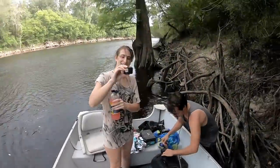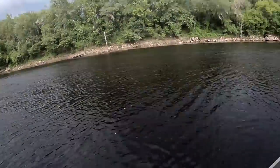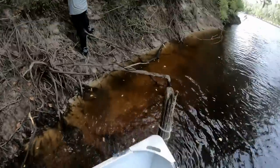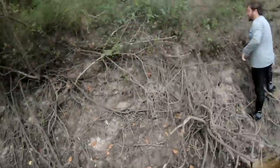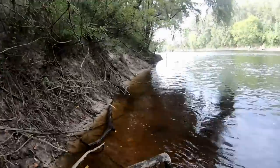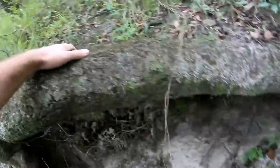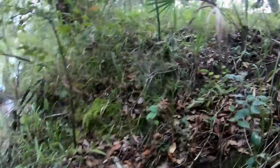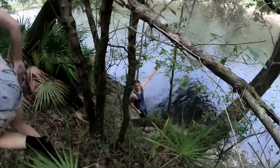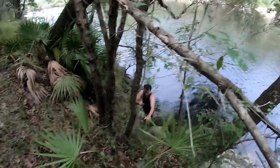Oh, it's coming. It's coming. I'm scared. Oh, that's lightning. Oh my god. We're on a metal boat. Okay, I'm bringing the Cheez-Its. Oh my gosh. Right away. Oh, we gotta climb the bank. Okay, I'm going this way. Hold on. I brought the Cheez-Its.